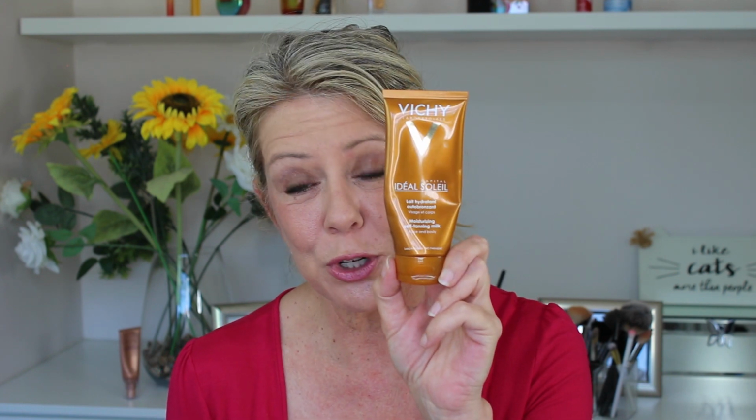And then a self-tanning milk that I'm getting rid of. This is from the brand Vichy. I do remember enjoying this, but I have had this for a couple of years, and I'm not going to attempt to use it this summer. I think it's time to opt for a new version of this or something a little bit different. But I did enjoy this, and Vichy is a good brand, and so not sure if I would recommend it. It has been a while since I used it, but from what I can remember, it was really good. So that is the self-tan from Vichy.